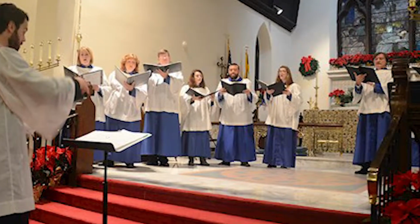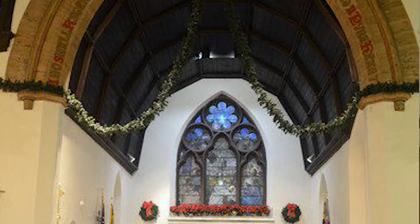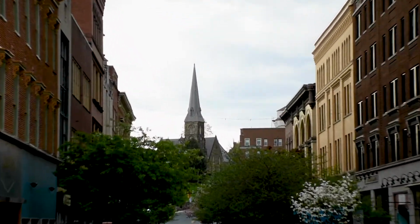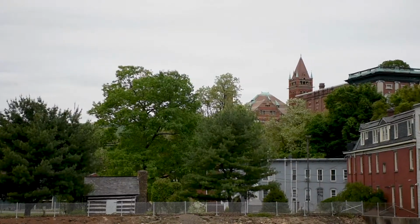The church itself has acted as the mother church, if you will, for several other Episcopal churches that have been built over the last 100 or more years throughout Western Maryland, including towns in Garrett County, Allegany County, Washington County, and into counties in West Virginia.